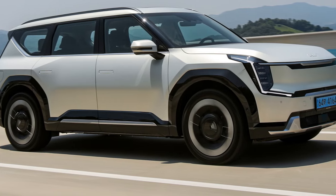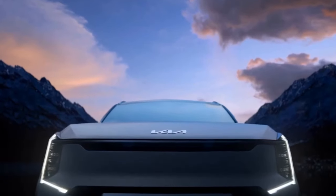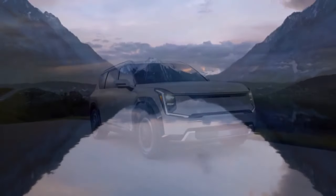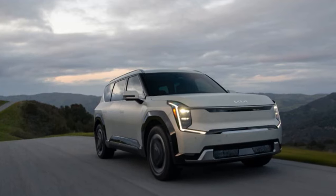with the electric EV9. Whether observed from a distance of 100 yards or examined up close, the EV9 leaves a lasting impression. It is evident that the individuals behind this vehicle, encompassing both designers and engineers, embraced the challenge of creating a battery-powered iteration of the increasingly popular family crossovers.